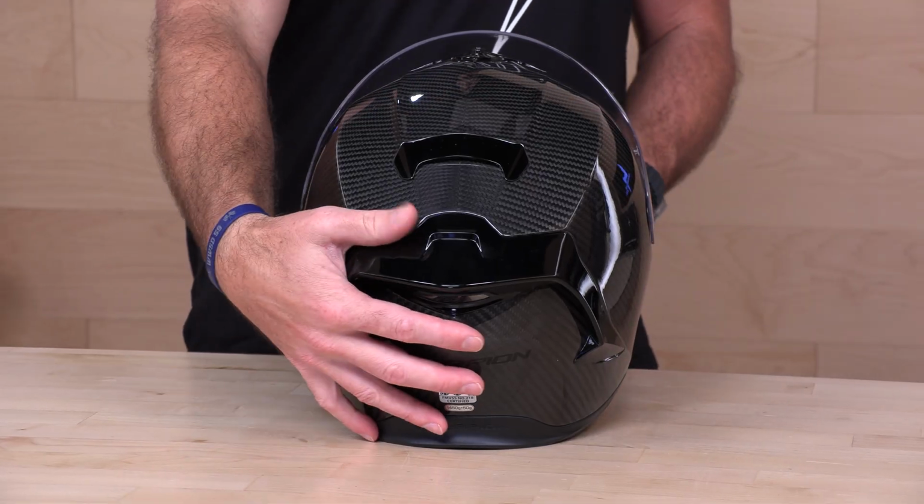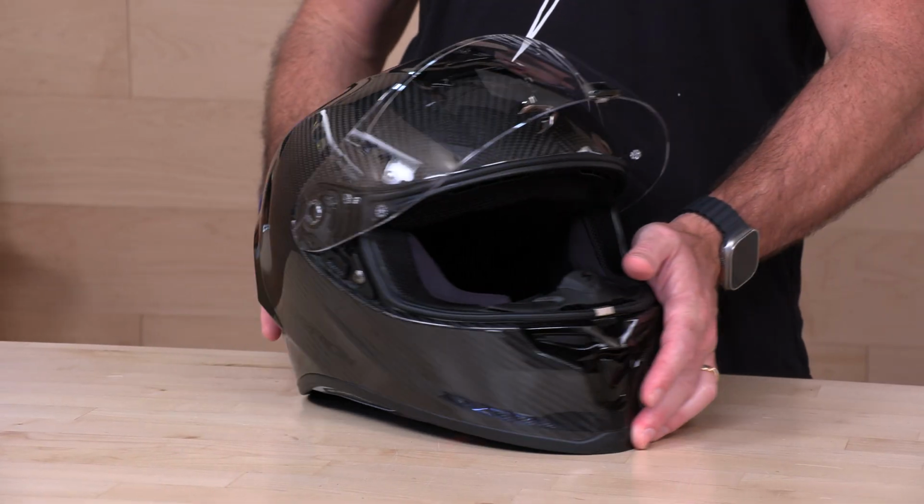Again, we've got some ridges on that, so you'll be able to locate it when you are inside the helmet. You can't see what you're doing very easily. Exhaust ports are underneath these diffusers in the back. You have an array of exhausts, so you're gonna get lots of hot air extraction in the R1 Air.